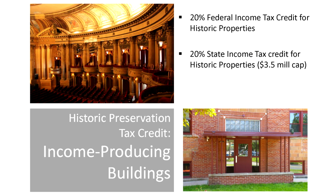So, state of Wisconsin, if you have a commercial building or an income producing property, and sometimes a residential rental property falls under this program, there's a 20% state income tax credit and an additional 20% from the federal government. Just last year, the state of Wisconsin put a cap on the amount of credit you can get per parcel. And that cap is a $3.5 million cap per parcel.